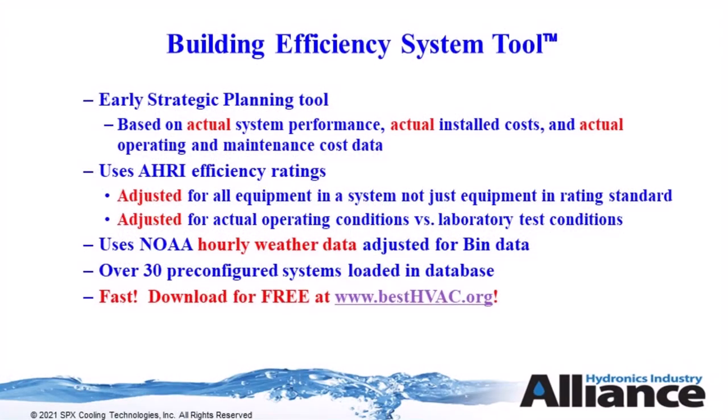And the best part is the data that you get out of it and the conversations you can have with engineers, but it's free. This has been brought to you by a collection of US manufacturers that have worked for over 10 years to upgrade and test, making sure that the data coming out is accurate and resembles actual real-world performance. And it's free. You can download it at the HVAC website, besthvac.org.